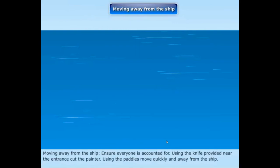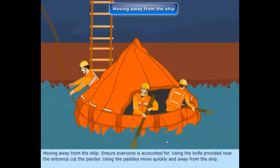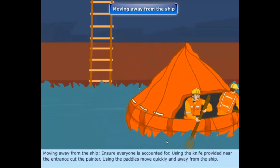Moving away from the ship. Ensure everyone is accounted for. Using the knife provided near the entrance, cut the painter. Using the paddles, move quickly and away from the ship.